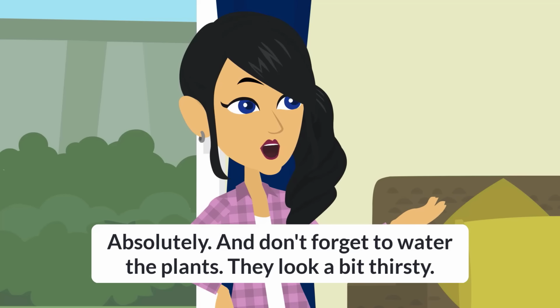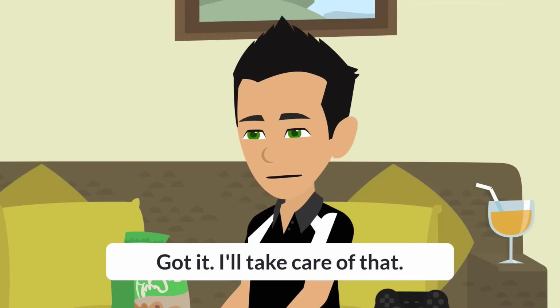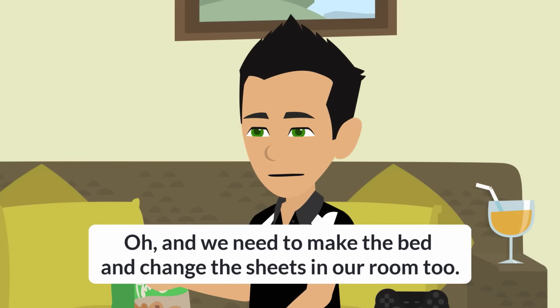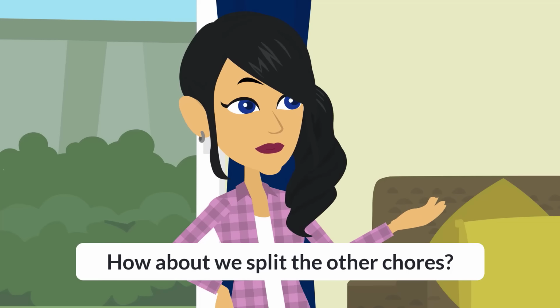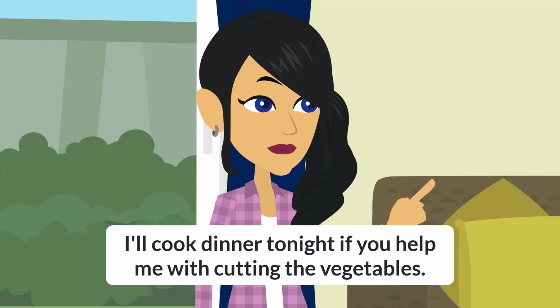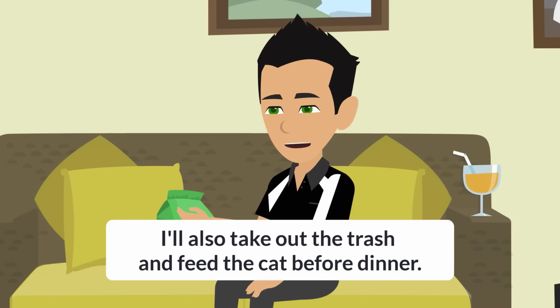Absolutely, and don't forget to water the plants. They look a bit thirsty. Got it. I'll take care of that. Oh, and we need to make the bed and change the sheets in our room too. Right, I'll do that. How about we split the other chores? I'll cook dinner tonight if you help me with cutting the vegetables. Deal. I'll also take out the trash and feed the cat before dinner.